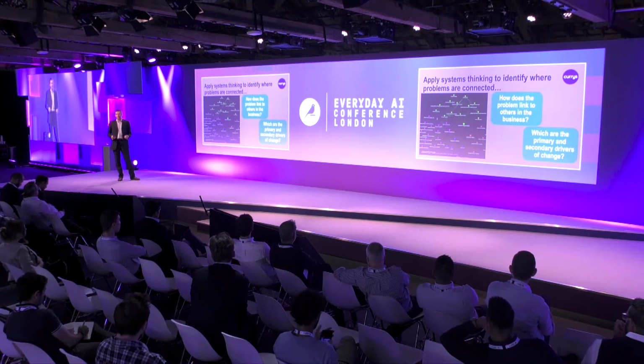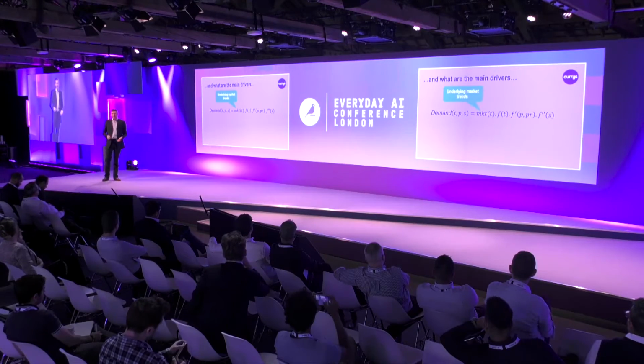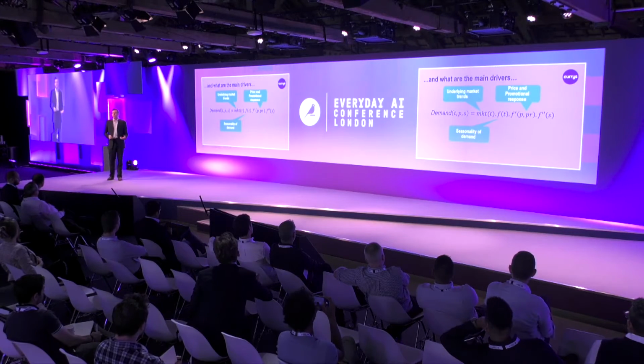Because when we think about those main drivers, I've always been told don't put equations up on a PowerPoint slide, but I think here it's actually relevant. Because if you think about the complexity of models, something like demand forecasting, it's actually a function of the underlying market trends. We talk about the seasonality of demand, the price and promotional response, and that stockholding sensitivity. And if we approach it as a single thing of, I want to build a model to forecast demand, we start to lose the nuances. We start to lose those underlying drivers of what creates the change.